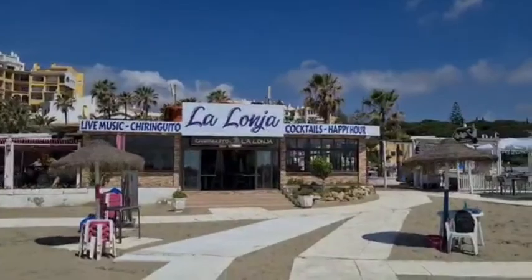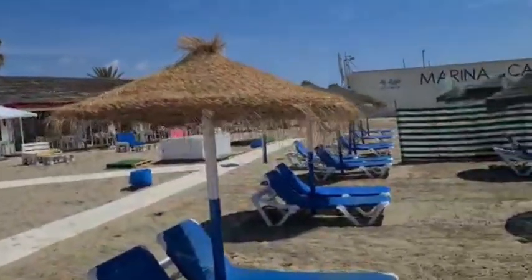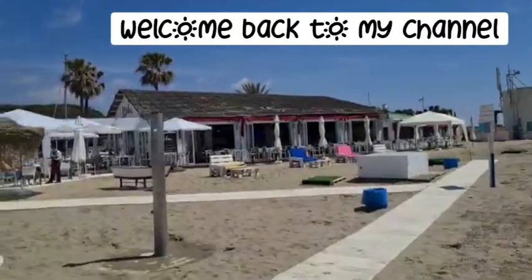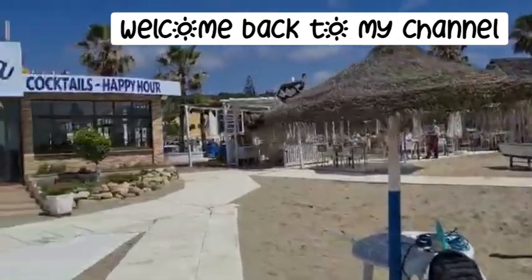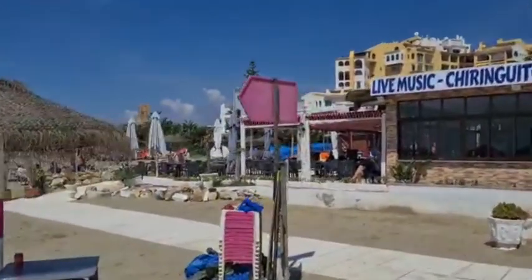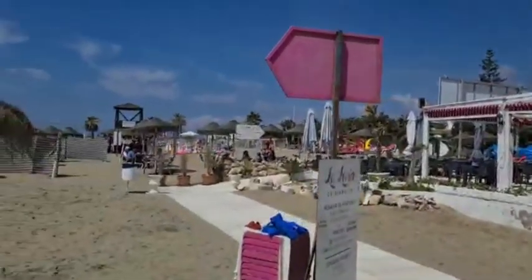But like all coastal marinas, it has some very good restaurants and bars, as well as lovely beaches and golf courses. So this is also a port as well as a beach, so you'll be seeing harbor places and a lot of bars, like the one you can see in front of you.